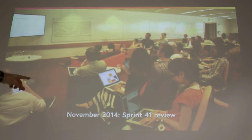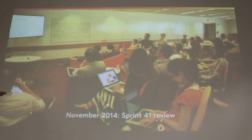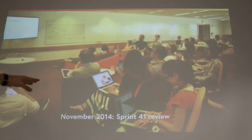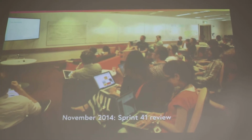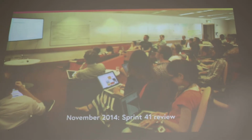So this is the sprint review that happened a couple of weeks ago. So we're now at sprint 41, and so we continue to deploy. Generally about 3 times a day we put new code on the platform, so the platform's iterating all the time.